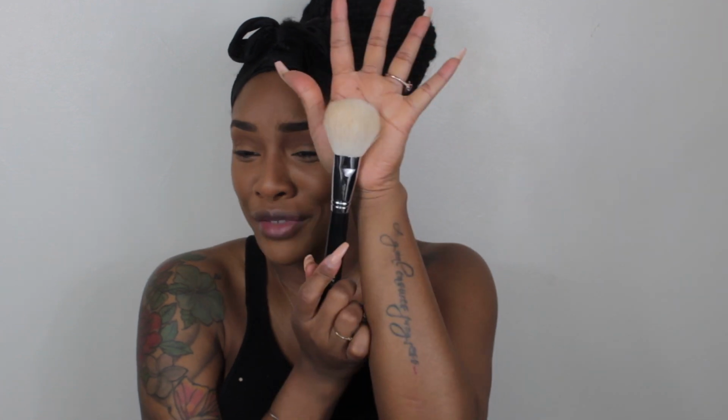I'm using my M527. Love this for bronzer, and of course I'm going into my face and body bronzer from Morphe in Phenom. I'm gonna contour again with my bronzer and the Showmance, and I'm only taking the matte side. I'm just keeping this by my cheek, and this brush is the R10 brush.